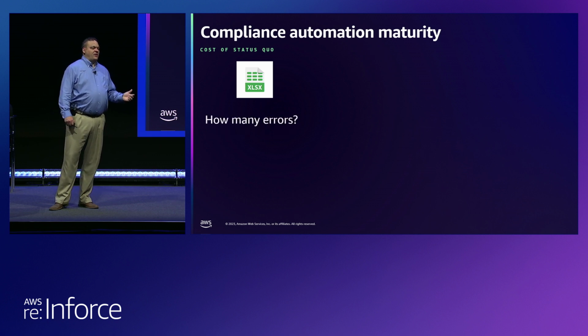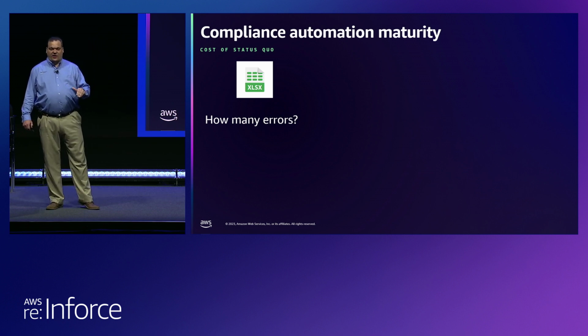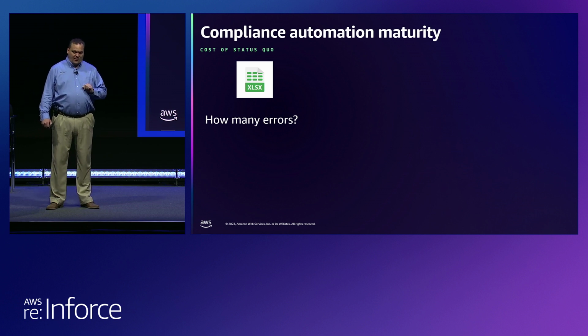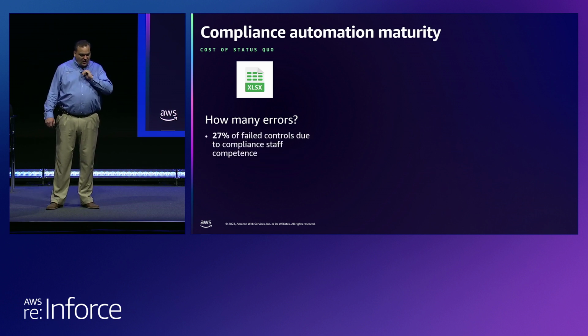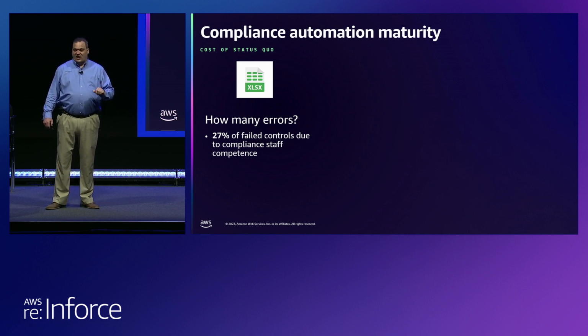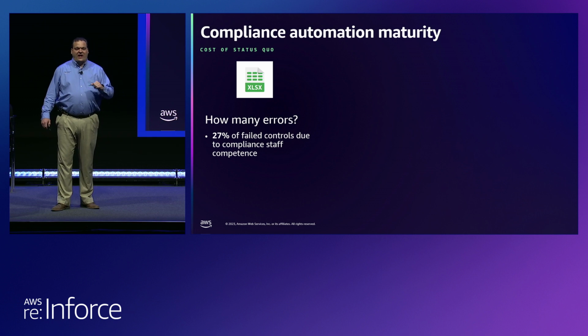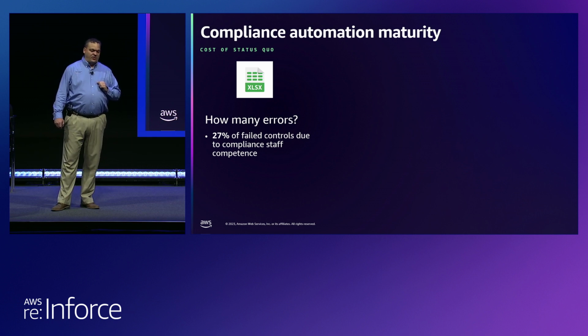And I'm going to give you some external resources that say, yeah, we're introducing errors, but also help us understand where we're introducing errors, because that is an opportunity for some of your automation. 27% of failed controls are due to competency in the staff, specifically in the compliance staff. So that's some of that understanding the regulations and how to apply them. That's knowing how to define the measurement so that the people in the field can measure.